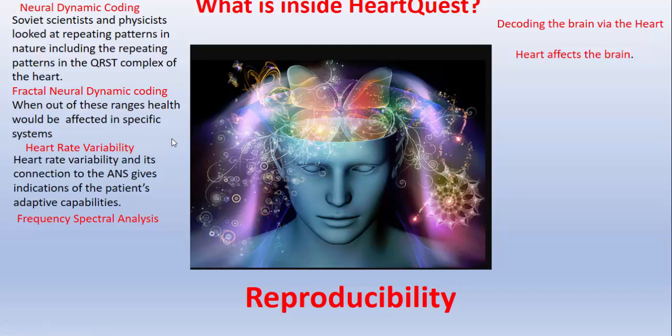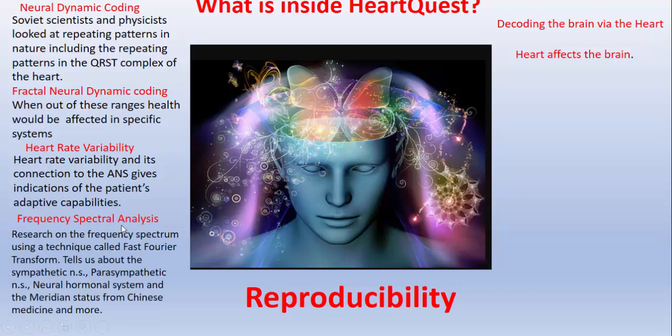Then we also have the classical heart rate variability. And heart rate variability and its connection to the autonomic nervous system gives indications of the patient's adaptive capabilities, right? We also have the frequency spectral analysis. So research on the frequency spectrum using a technique called fast Fourier transform tells us about the sympathetic nervous system, the parasympathetic nervous system, and again, the neurohormonal system, which is the HPA axis, and also the meridian status from Chinese medicine and more. So we break this down into high frequency, low frequency, and very low frequency. And those are also in the medical literature.